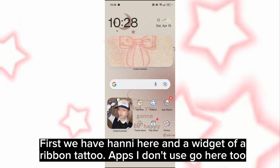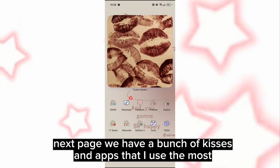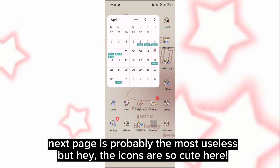First we have Hanny here and a widget of a ribbon tattoo. Apps I don't use go here too. Next page we have a bunch of kisses and apps that I use the most. Next page is probably the most useless. But hey, the icons are so cute here.